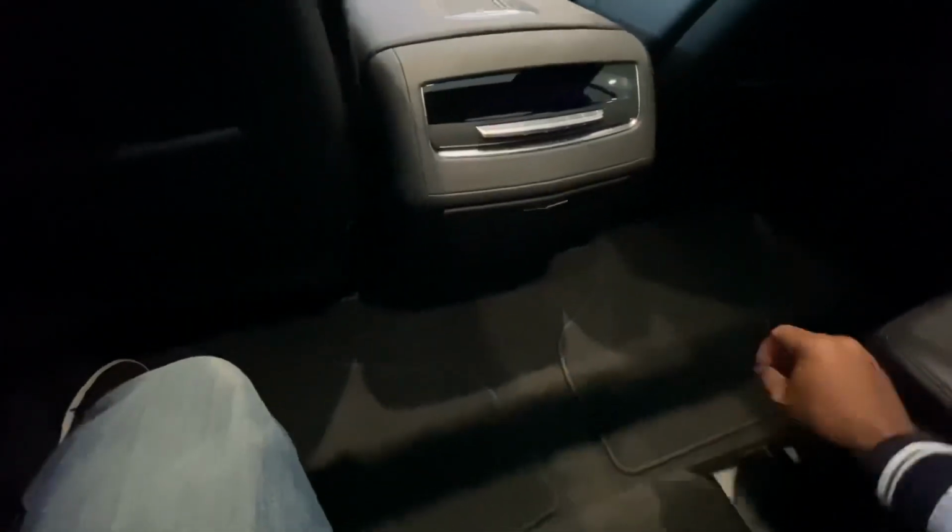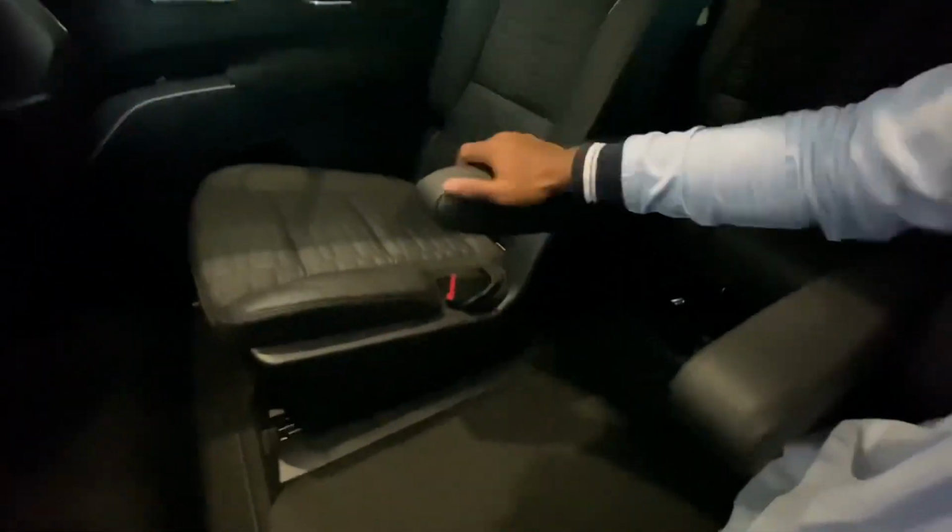The floor back here is nice and flat. I think Cadillac says you get around 42 inches of legroom. These captain's chairs are really nice. Hopefully there's good lighting in here, but you can recline the seats and you can also slide the seats forward and whatnot. So plenty of legroom back here. There's 2 map pockets back here as well. Nice alleyway to get into the 3rd row.